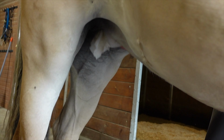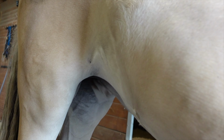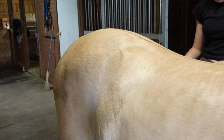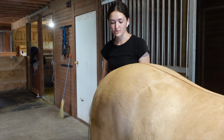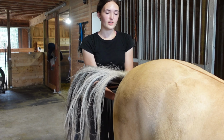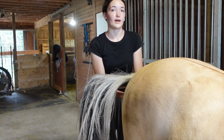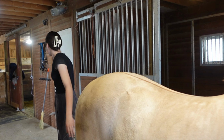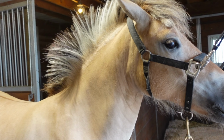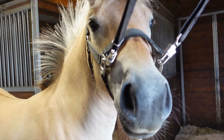Wiping under her udder. Violet was amazing for me, no issues at all the first time I ever did it. And then after a while, she realized what I was doing, she decided she didn't love it, and started getting mad at me for it. But now I have her to the point where she'll just stand. Nice, sweetheart.